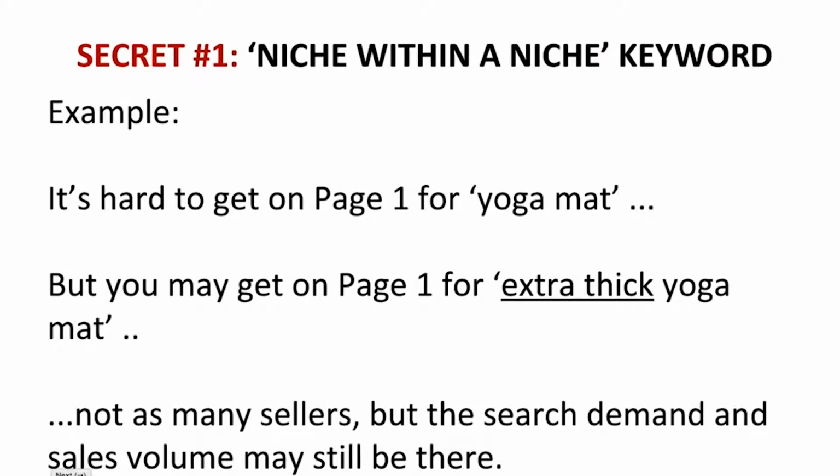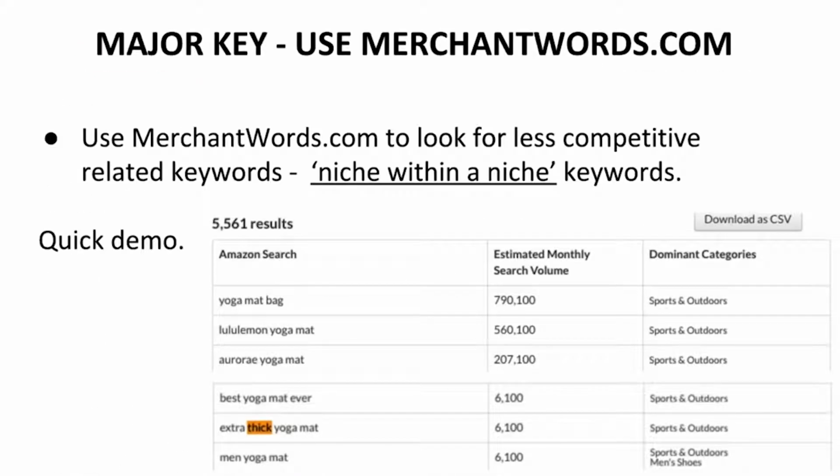So secret number one, niche within a niche keyword. For example, it's hard to get on page 1 for yoga mat, but you may be able to get on page 1 for extra thick yoga mat. That's what I call a niche within a niche. There's not as many sellers, but the sales demand may still be there. So here's a major key: merchantwords.com. MerchantWords is where you type in a word and it gives you related keywords and estimated search volume on Amazon.